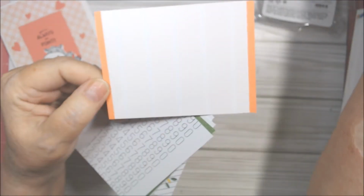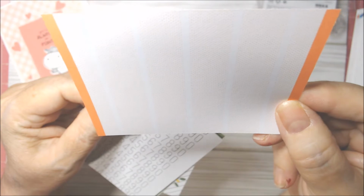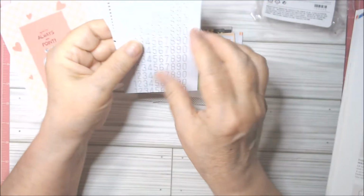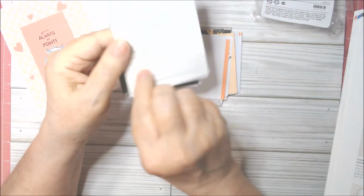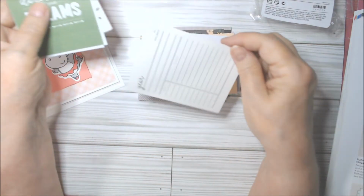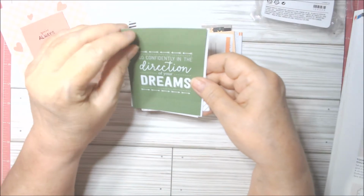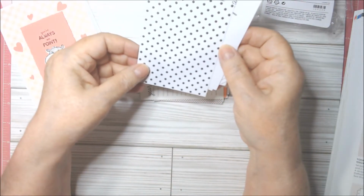Let me shut this off. Can you see that better maybe? There. And then dark border, I like that. A bunch of numbers. You could circle them for a birthday or something. An old document type thing. Go confidently in the direction of your dreams. That's good for planner or journal.